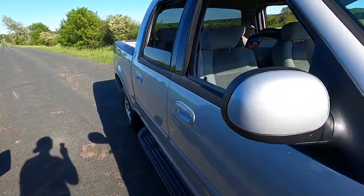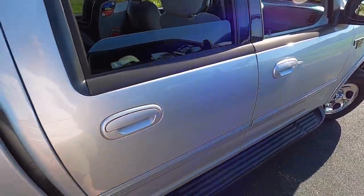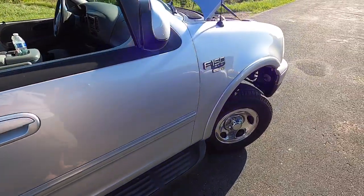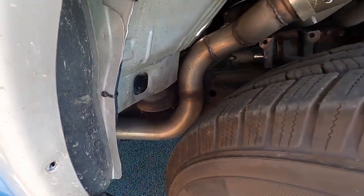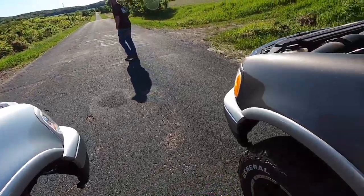So here's Gramps, completely stock looking, down to the stock muffler and everything. I do have a boost actuated cutout in the fender here that opens up around 5 PSI. But yeah, that's Gramps. Here's Dusty's truck.